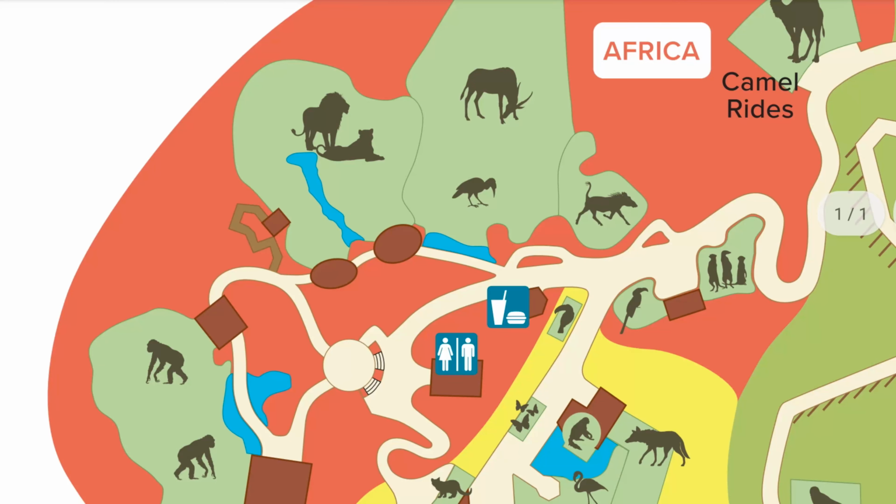Looks like he's going up to Pride Rock. Did you know that Simba is the Swahili word for lion? You can see these beautiful Chilean flamingos in the South American exhibit.